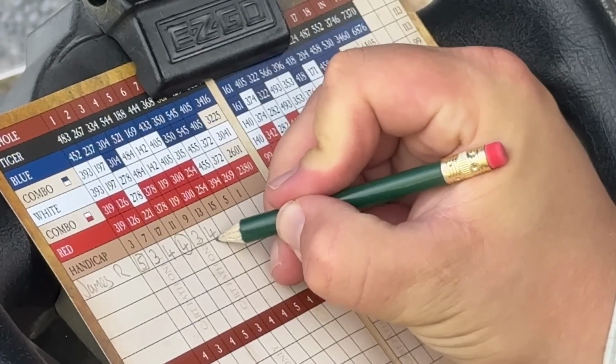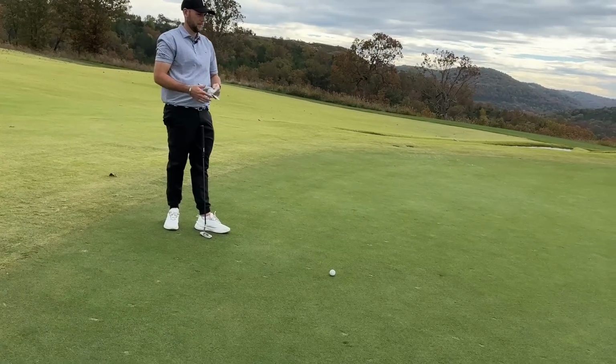That feels weird because it's a par and you're still okay, but it feels like a bit of a missed chance after the good drive and the good approach.